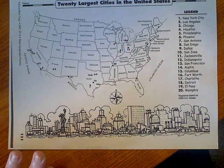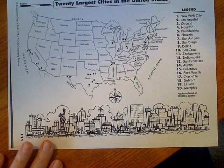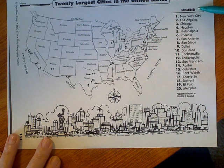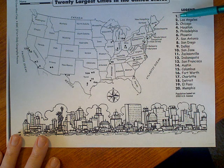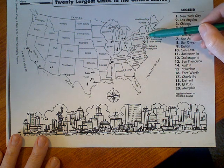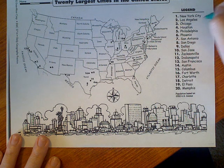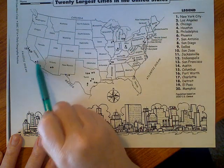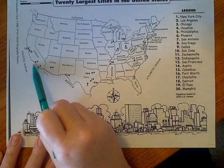Every state is also labeled. I know we don't need those labels because we know what we're doing, but they're there in case somebody would need them. And then over here to the side is the legend. In this case, the legend is just numbers. So I look over here for the number 1. Here it is, and I know that little dot by the number 1 is New York City. If I look for number 2, it's over here. Number 2 is Los Angeles. That's where Los Angeles is.